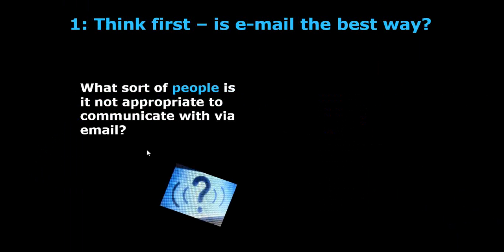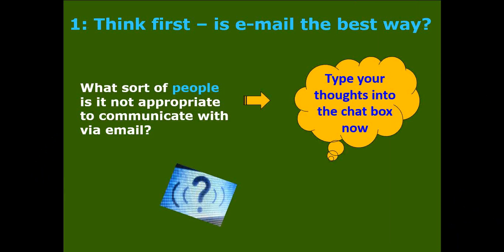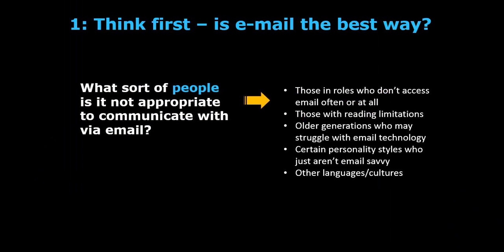Moving on to the second part of this, what sort of people is it not appropriate to communicate with via email? The message might be fine, but the person may be not. So again, if you can think of the sorts of people that it's not appropriate to try and communicate with via email, you could type those in, but let me summarise them here fairly quickly. Those in roles that don't have access to email often or at all, you might be better off contacting them in another way. Those that have perhaps reading problems or limitations, many older generations can struggle to use email well, and you'd be better off to use another form of communication. Even though the message might be fine, the person maybe not.